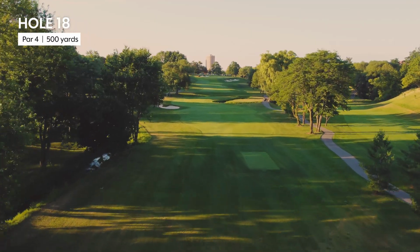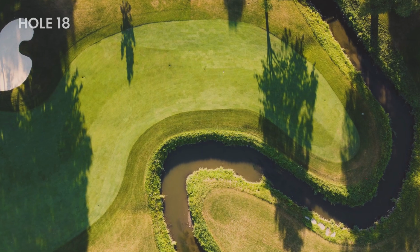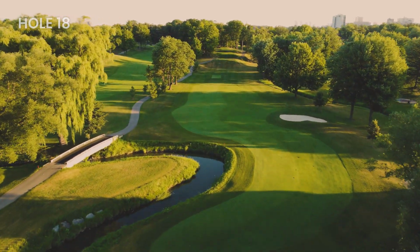So the 18th is going to be a bear because it's really hard to hit it into the neck. And if players can get the ball in the neck, if they're willing to take that risk, it's a reasonable iron in. But if they're going to play positional, they're going to play back from the river just to simply take it out of play. The shot in is got to be 240. That's a lot of golf coming into that green.